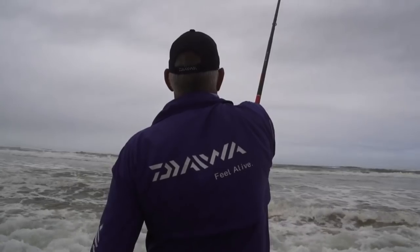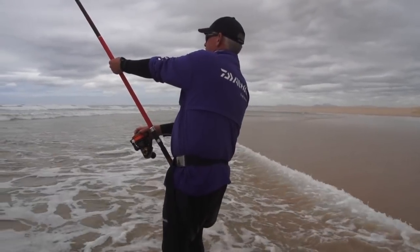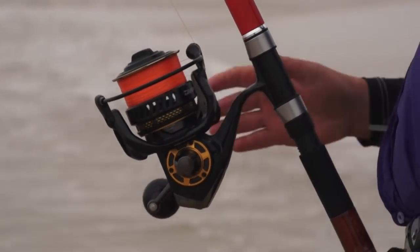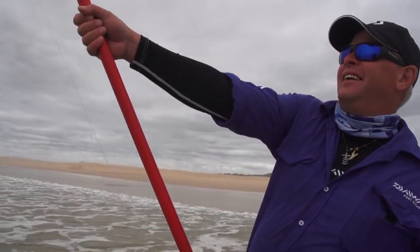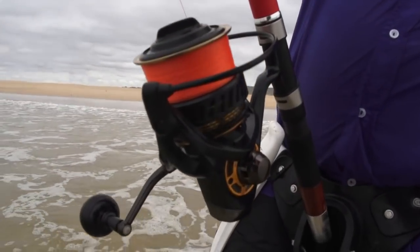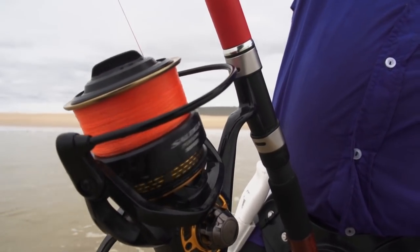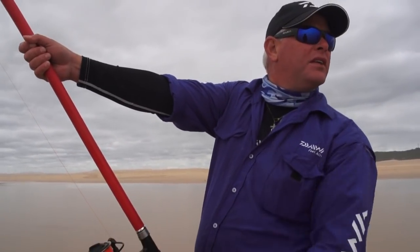Now that's another thing with fishing with braid, you cannot drop the rod. You have to keep it high for the lip. The braid under this tension touches the sand, and if there's any shell or mussel or anything, it will cut it off. Read the writing. Feel how warm the spool is.